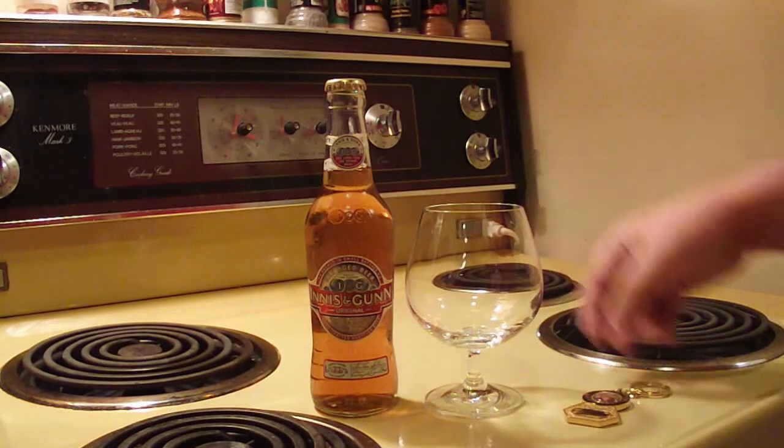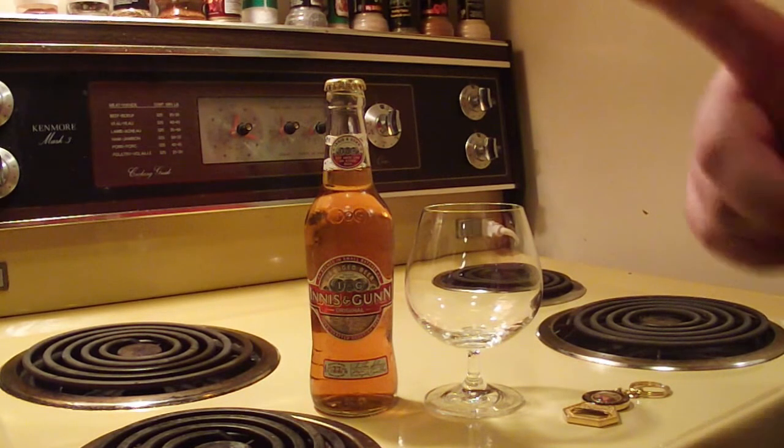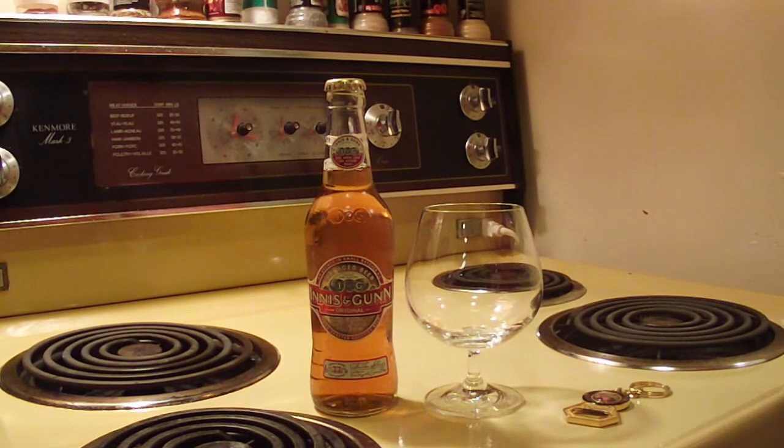Since then, they've actually come out with several different beers. They've come out with their blonde. They've come out with different special editions such as rum cask, triple matured, Canadian cask, Canada Day versions, as well as an IPA and a blonde. Now, the two ones that we see here regularly are the Innis Gunn Original and the Innis Gunn Blonde.